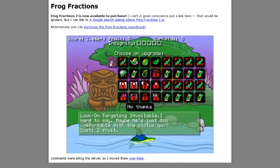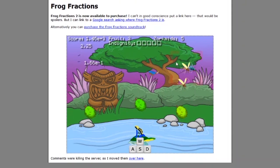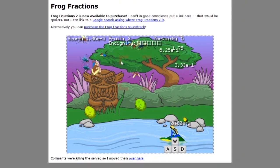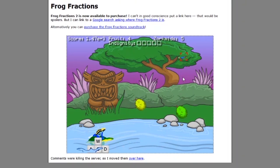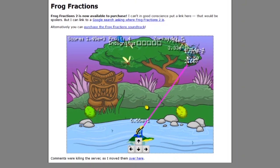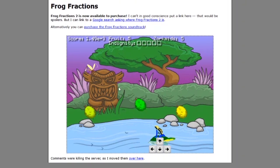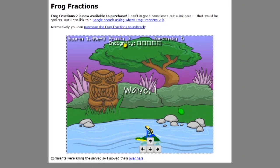Oh, left side. Perfect. Hard to say. Maybe he's just too comfortable with the status quo. Yeah, man, I don't know. This is a lot of upgrading and downgrading, but I want to see where this conversation goes. You never know what the lock-on and anti-lock-on entities might think of each other. Ooh, that fruit's a big question mark. What a shame. But I can at least redeem myself with that metal fruit. The right one, I did it. Left one's not happening. Oh well.